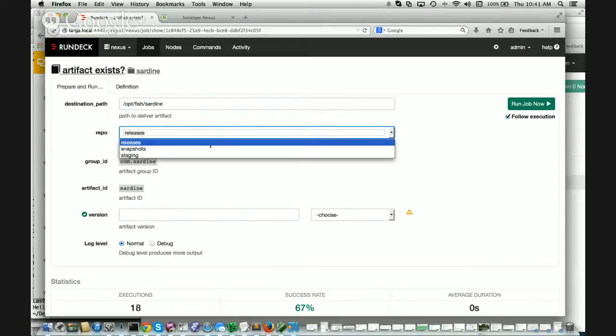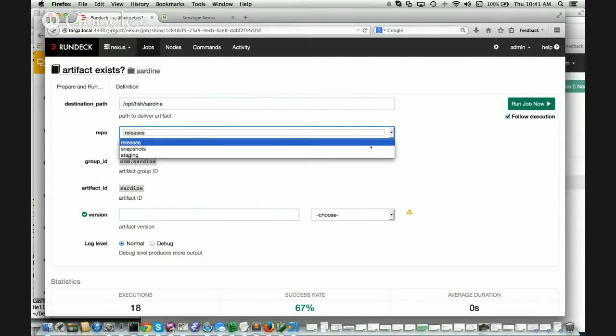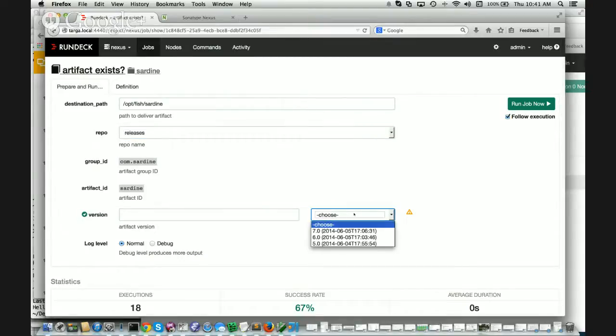But let me show off a little bit of what the Nexus plugin is doing. Right here I'm choosing between repos, and you might notice that the screen is updating. When I check the staging repo for artifacts of com sardine and artifact sardine, this is the app I'm going to deploy, it's the Sardine app, it's got one choice. Now, if I go over here to releases, there are 3 choices. So these are basically the artifacts I can deploy.